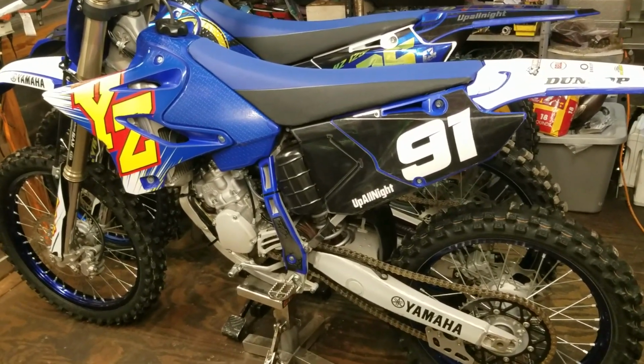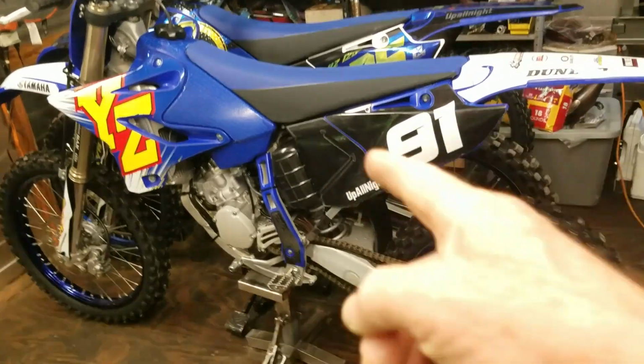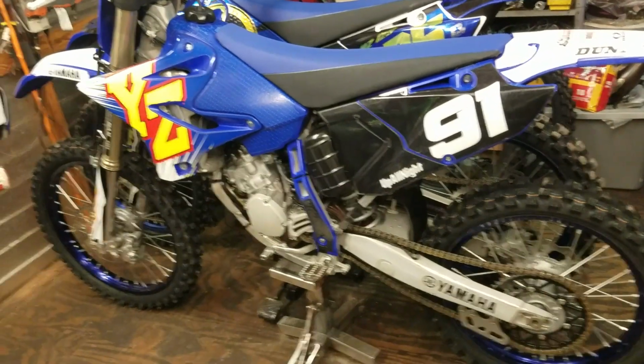Next weekend we'll be racing the FTR race over in Bartow. That's going to be really good. I'm going to be taking the YZ125 out for that one.